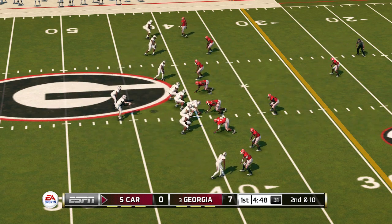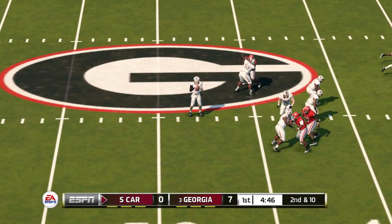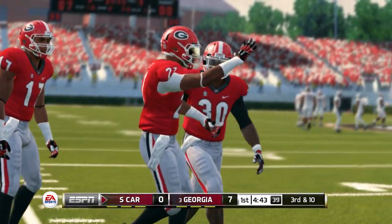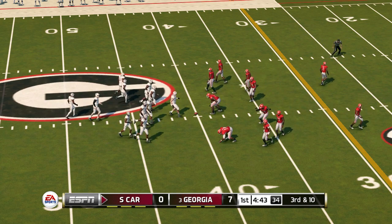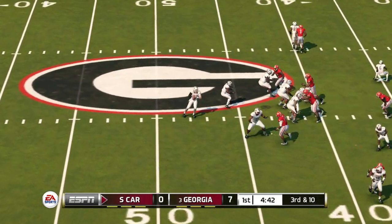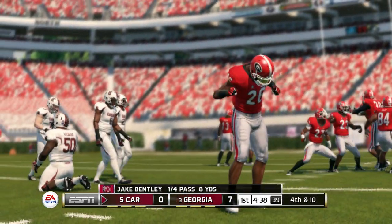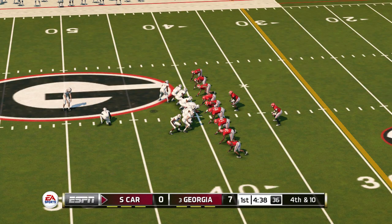Second down, 10 yards to go. Ball on the 40. Just throws this one away. Incomplete, and that wasn't the greatest pass in the world. Well, I don't know how anybody can throw a great pass while getting drilled like that.